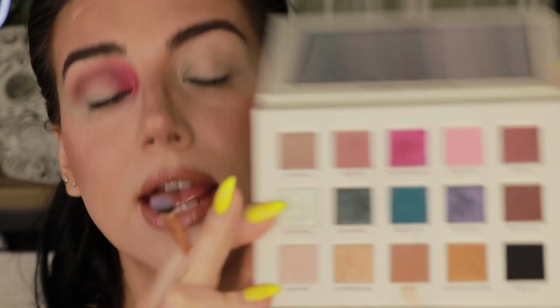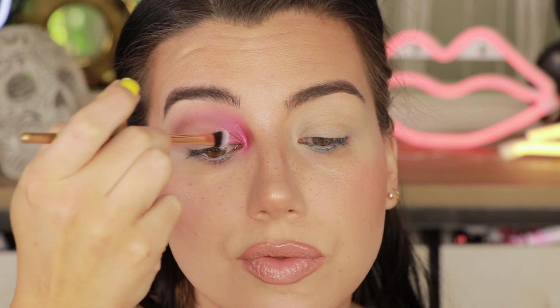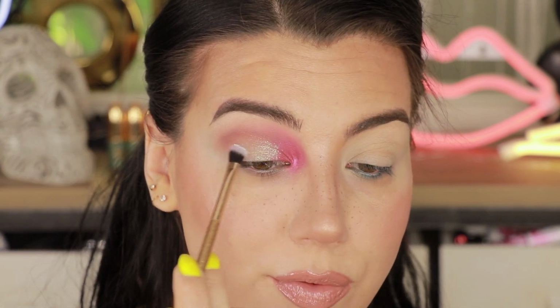But it also got me thinking about how beautiful those fish are with their little tails that shift from red to turquoise. And I thought to myself, wow, you should really combine those colors. So I'm gonna go back into the shade Play Hard again. I know we used this one in the last look, but I'm gonna use it again. I'm gonna pick it up. This time I'm gonna do it on a dry brush though, because I don't want a ton of intensity. I'm just gonna place it where that pinkish reddish metallic ends, taking it to about halfway across.